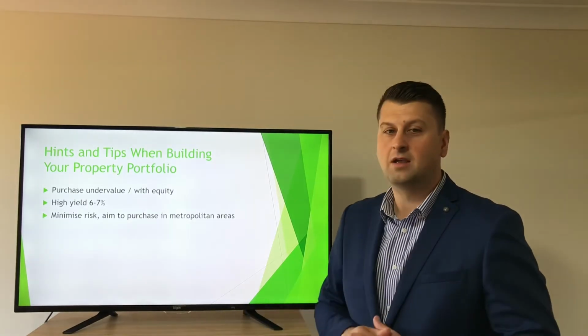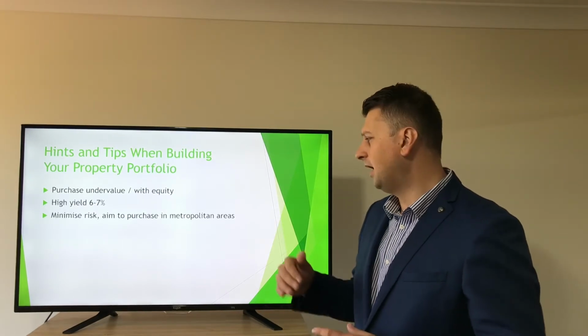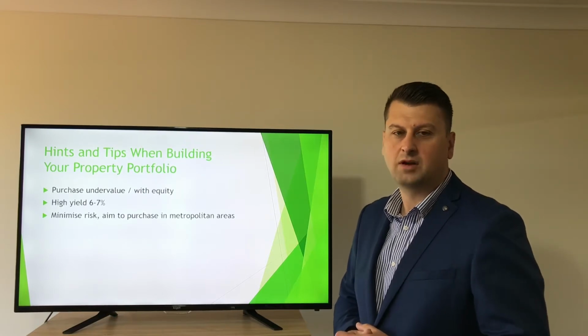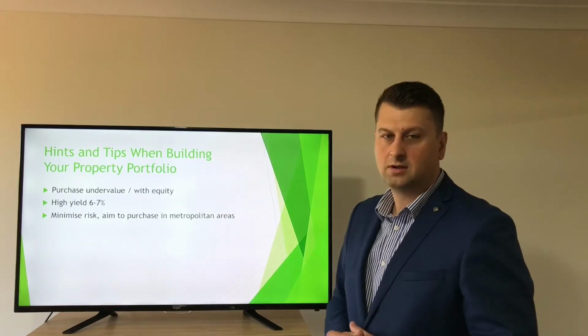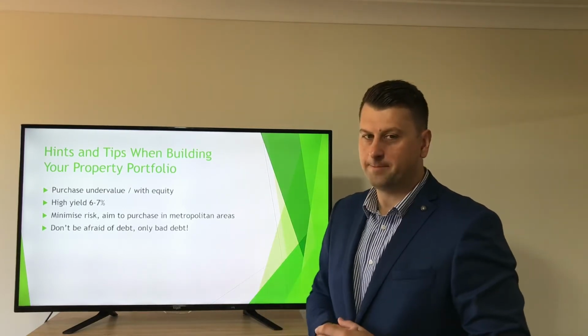Okay, so minimize risk. Whilst I have purchased in regional areas, we are purchasing mostly in metropolitan areas. There really isn't a need for us to purchase in regional areas as we are achieving the yields as mentioned previously.